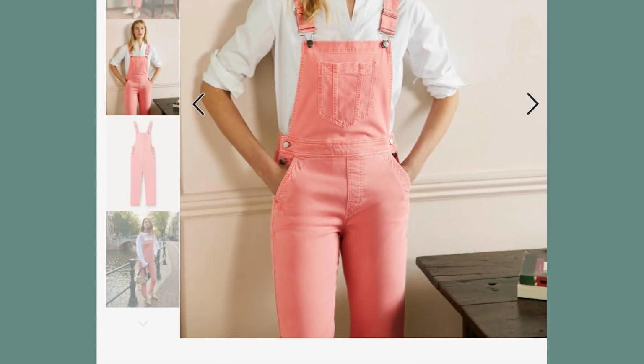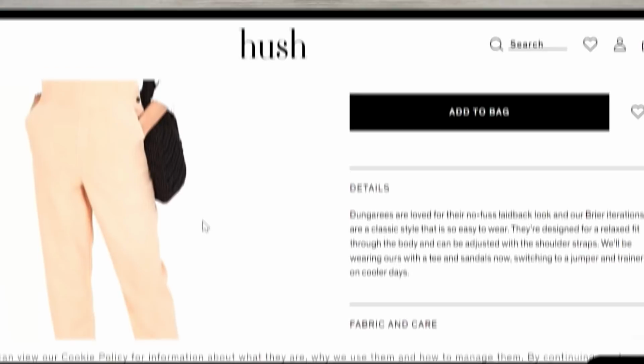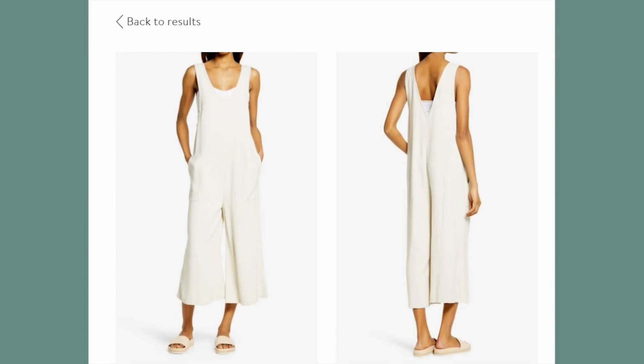but there are others that I have found for you. There are some from Bowden in a variety of colours and neutrals as well, because you may want your Dungas in a neutral colour, not just a bright colour. But either way, you can get a bright colour or you can get a neutral for your Dungas. Hush have got a lovely cotton twill, and Shein, how you pronounce it, got a nice neutral green. Then in the US, I found these from Treasure and Bond in an ivory.